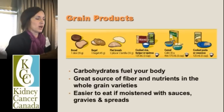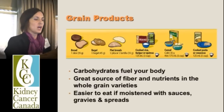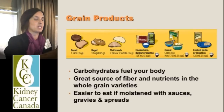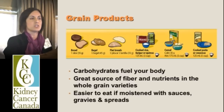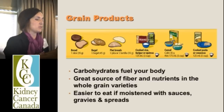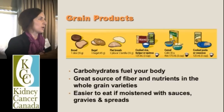Moving on to the grain products, this is the food group that provides the carbohydrates that fuel your body, and this is just a good selection of the different grain products and their recommended servings. They are a great source of fiber and nutrients in the whole grain varieties, and I would encourage you to choose the whole grain varieties as best possible so that you reap the benefits of all the extra fiber. But certainly sometimes during treatment, if you're experiencing lots of diarrhea, you may temporarily have to cut back on your fiber intake to help with the diarrhea.